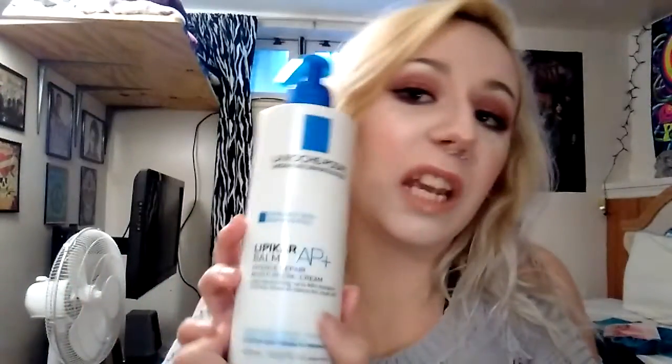Alright, the first thing I have right here is the La Roche, I don't know how to say it, Lipikar Balm. It's an intense repair moisturizer cream. Lipid replenishing, up to 48-hour hydration, clinically shown to reduce dry, rough skin. Holy crap, but look how big this bottle is. It's actually a decent size, 13.52 fluid ounces, so that's a lot of product. This will probably last me a while, but I moisturize every day, so maybe not.